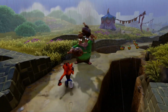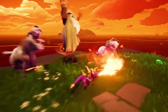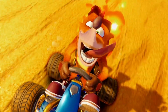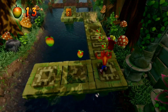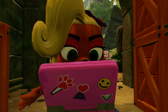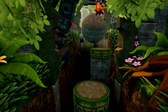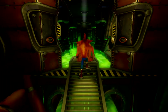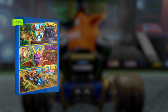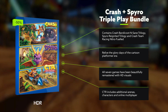But the best part is that you can relive all 7 of these incredible games, the original Crash and Spyro trilogies, plus Crash Team Racing, without having to put up with those pokey, pointy, polygony graphics. Beautifully remastered to take advantage of today's HD displays with HDR10 compatibility to really make those cartoony colors pop, these gaming legends are now ready to mix it up with any of today's titles. And all 7 of them can now be yours for just half of the usual price.